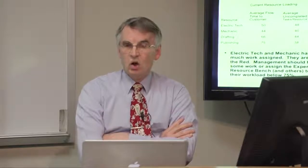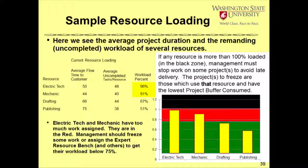So, in visual project management, once we have this system in place and allocate the resources to all these tasks, it's very easy to evaluate what the resource loading is on any category of resource. For instance, here we see the electrical technicians are 96% loaded. There might be many of them, but they're 96% loaded. Is that a good thing? It's in the red. That would mean no.